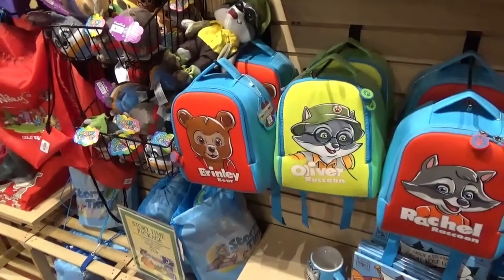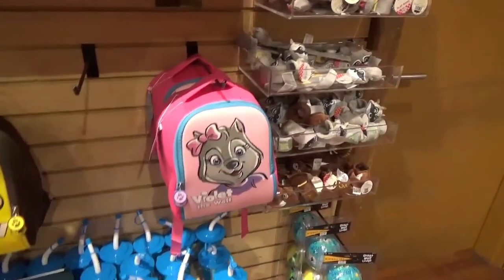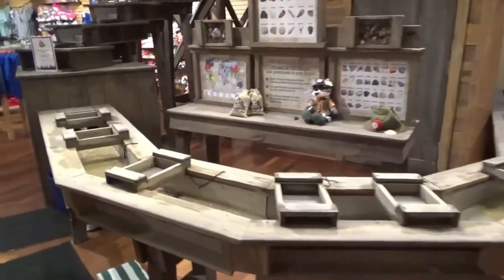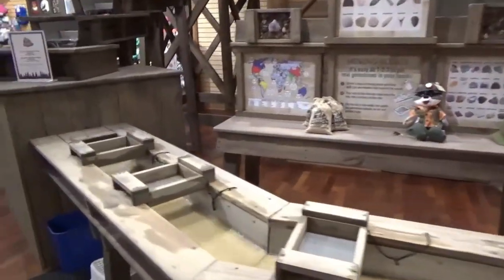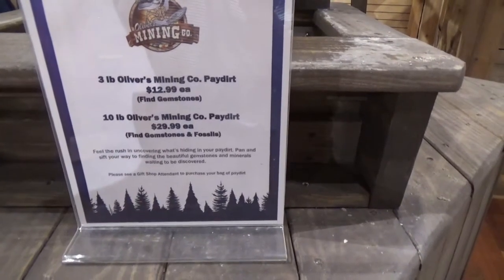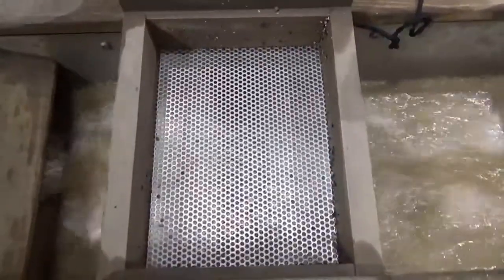Here's some of their characters. Brinley, Oliver, Rachel, Sammy, Violet. And a book about Brinley. And here's where you go mining. Oliver's Mining Company. This is pretty cool. There's a sluice here, and you can do 3 pounds for $12.99, 10 pounds for $29.99, and you dump it in here, and you can sift through it. So that's a fun thing you can do too.